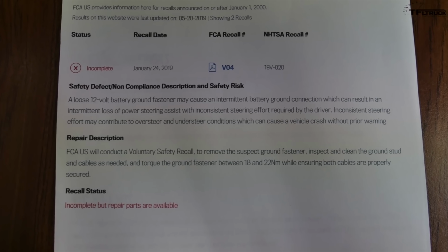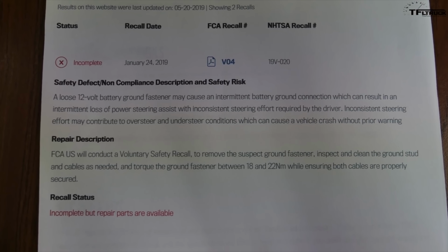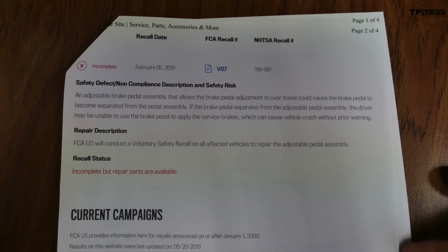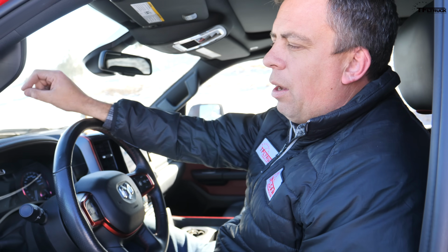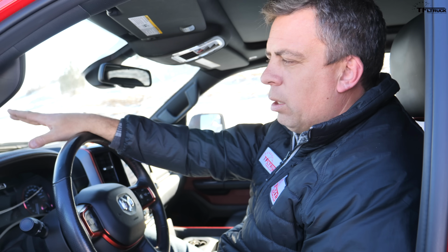There was one that has to do with a 12 volt battery ground stud that had to be retorqued, and also a recall that has to do with adjustable pedals. There has to be an extra bracket installed to prevent the pedal from sliding all the way back. So that's all done, and the truck is now healthy as can be. We also have a battery terminal recall. Once again, no issue. Recall was performed at the dealership at no cost.